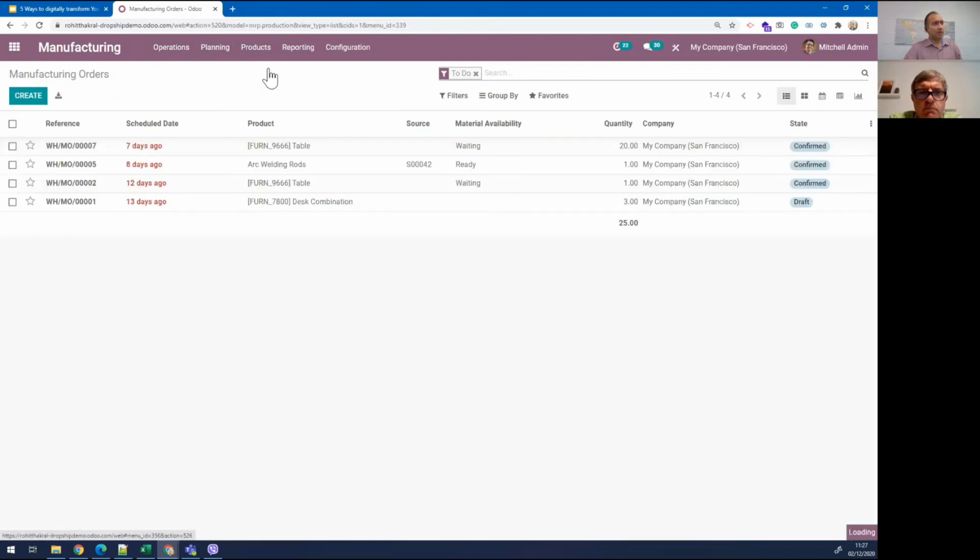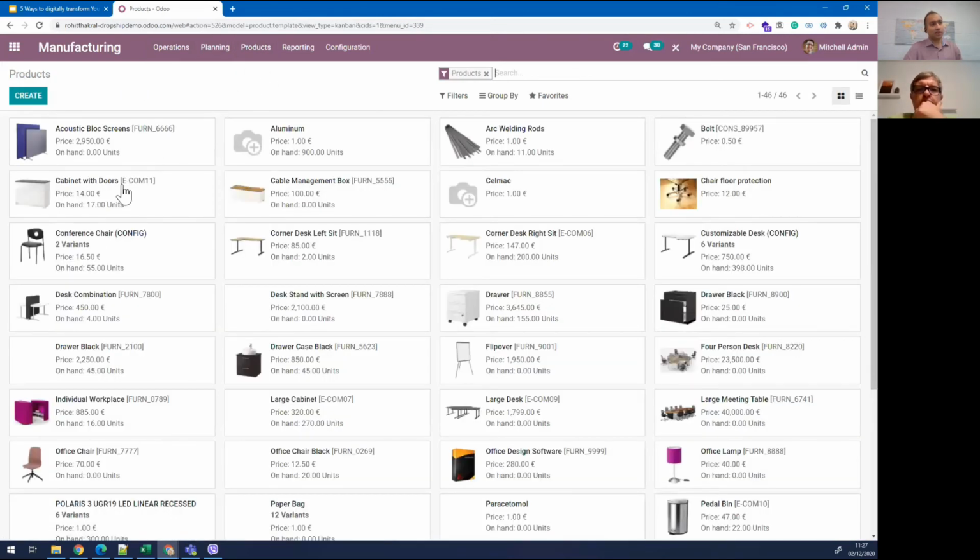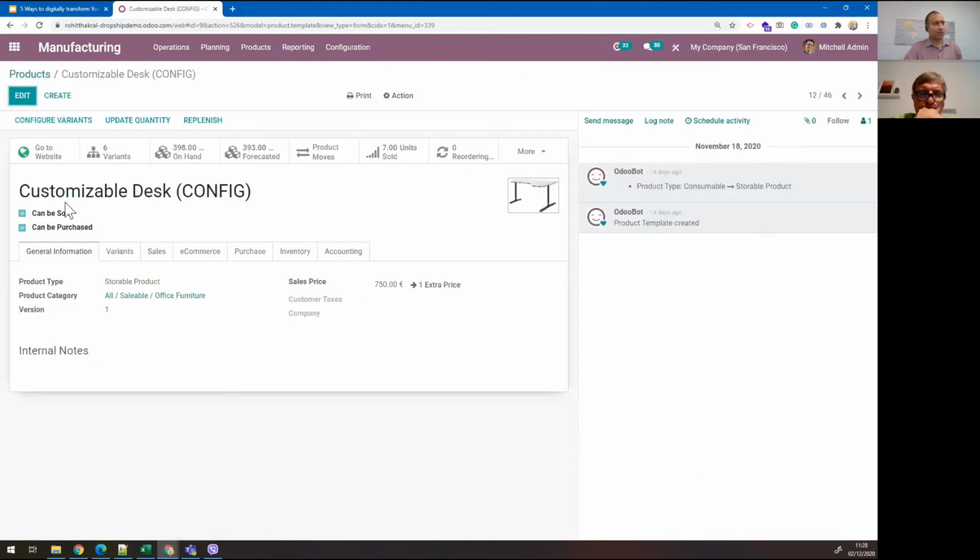Back to my standard products, I can see a list of all the products. All of my products are here. If I open up any of the products, talking about customizable desks, I can see the number of variants which are there on this desk. I can see the stock levels, what's the forecasted value. Any product moves which have happened, I can click on this icon and go to them as well.